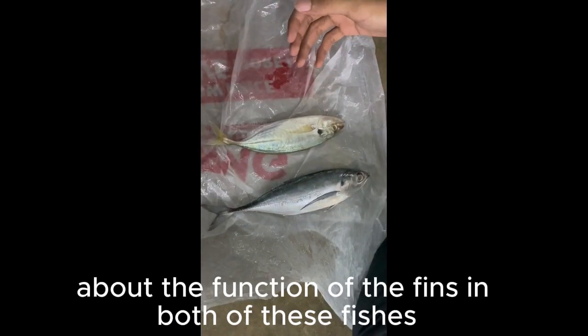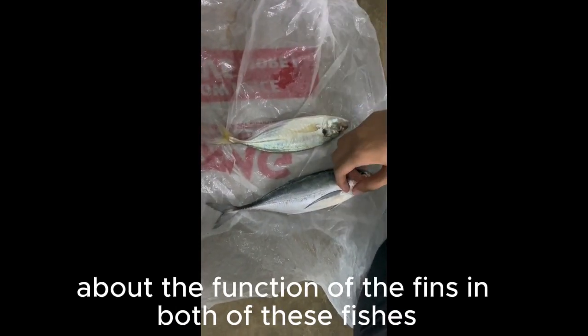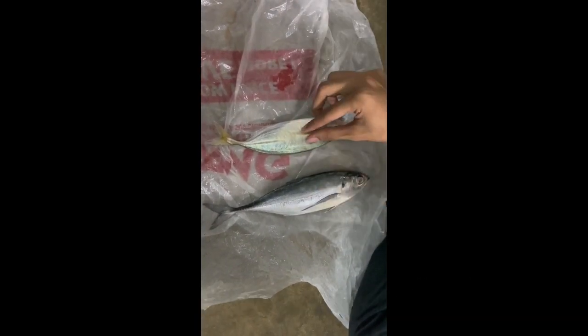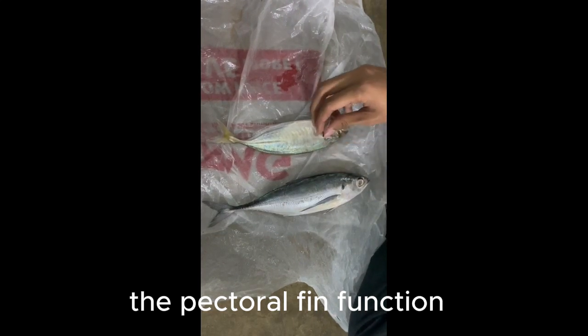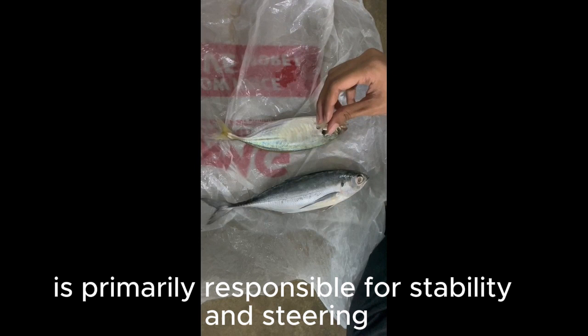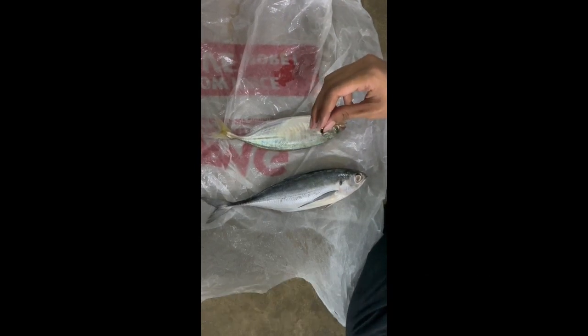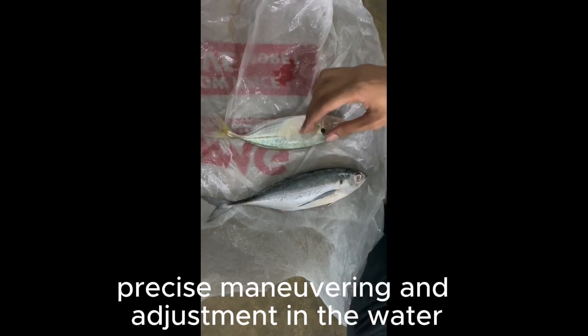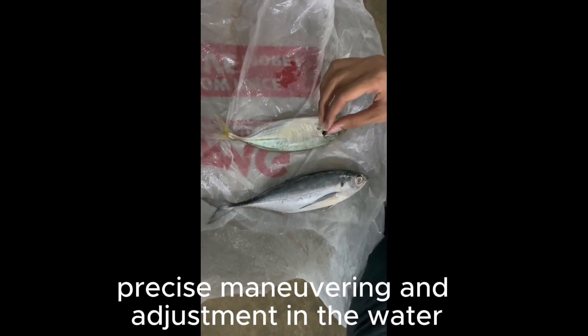Next, we will talk about the function of the fins in both of these fishes. First is the pectoral fin. The pectoral fin is primarily responsible for stability and steering. They help the fish control its pitch and roll, allowing precise maneuvering and adjustment in the water.